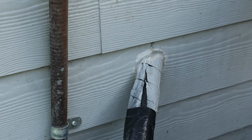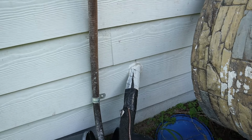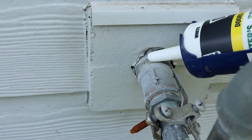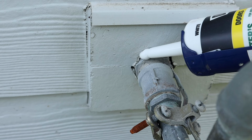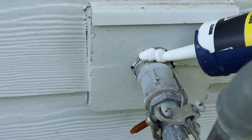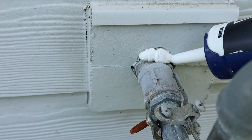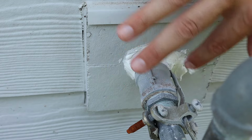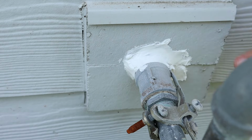Next, you're going to want to check all pipes and conduit running into the house. This includes AC electrical conduit, PVC piping, and gas lines. Here we have the main gas line coming into the house, and the caulk that was originally there has shrunk and left this wide open. So we're going to take our caulk and refill it, which you can do with all the other possible entry points that I mentioned just a moment ago.